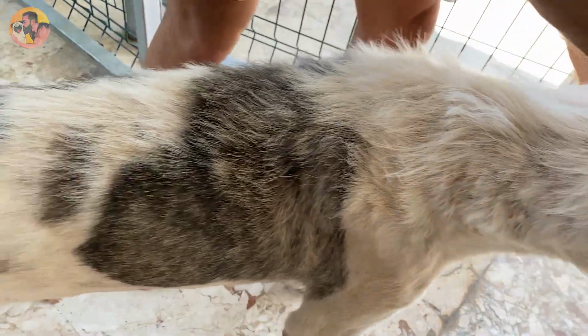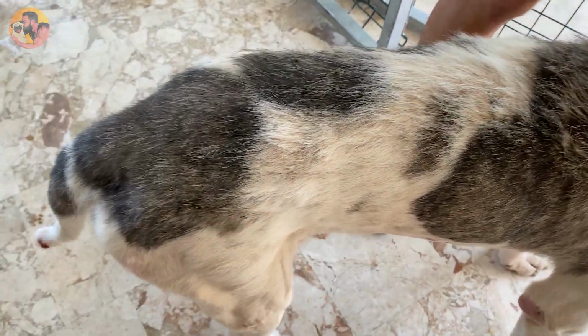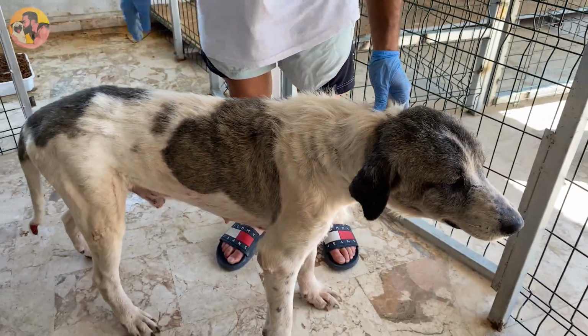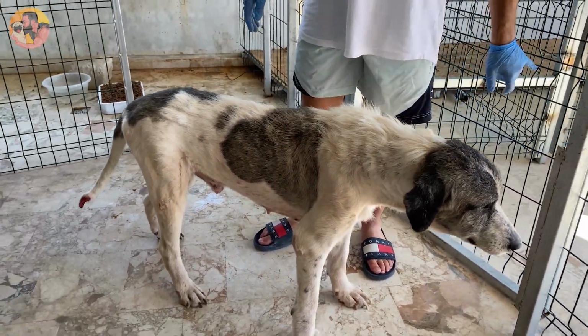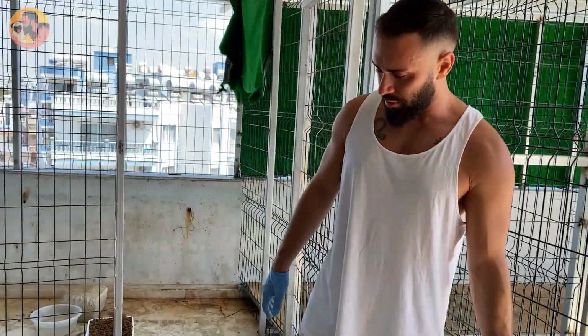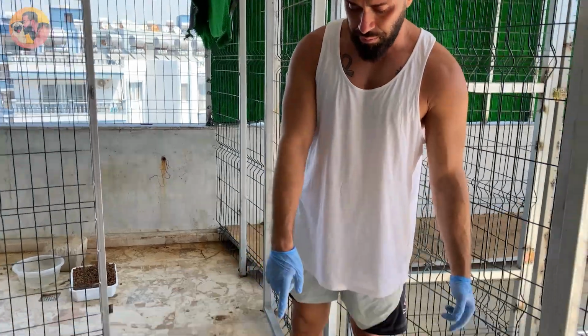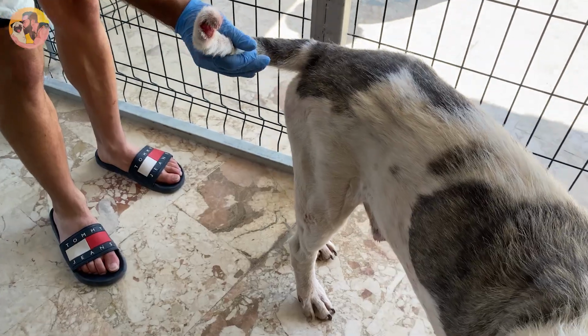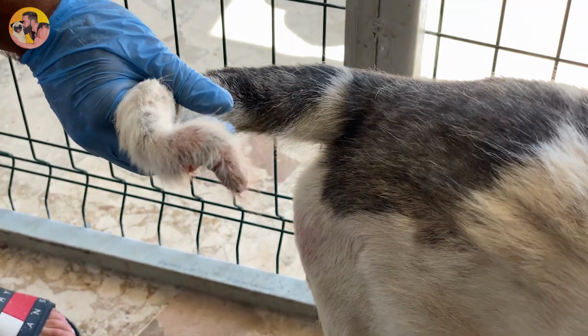Okay, now he needs a little bit of outside. He needs to go back to where we got him from. And then this guy will be sweet. He shouldn't get this again. The only problem is his tail. As you can see the tail, see that? That's it. And we're gonna fix that, wrap it up before he goes.